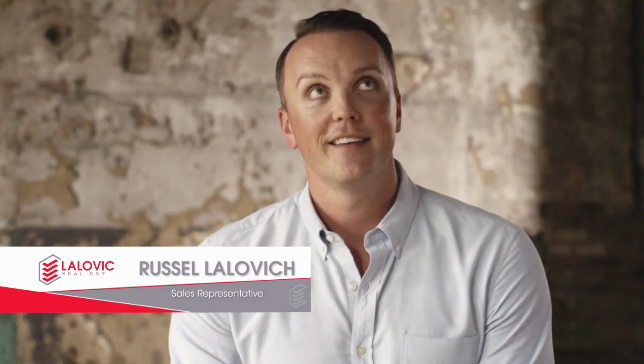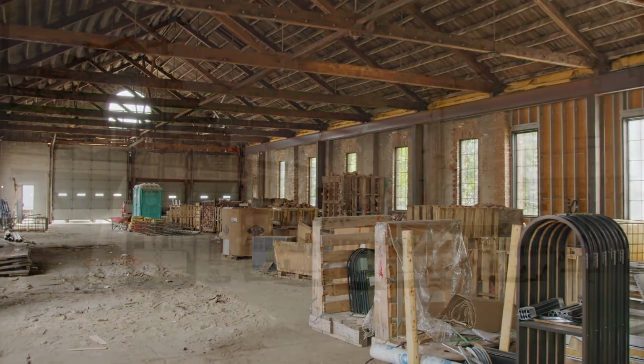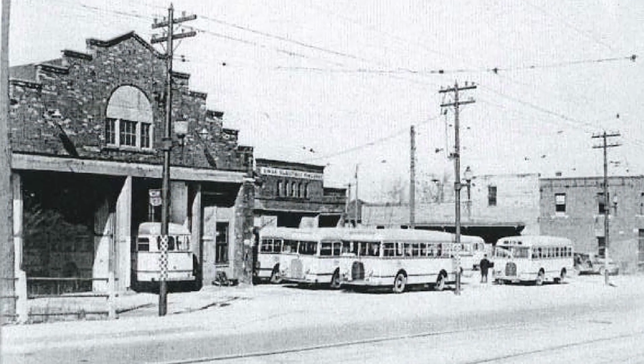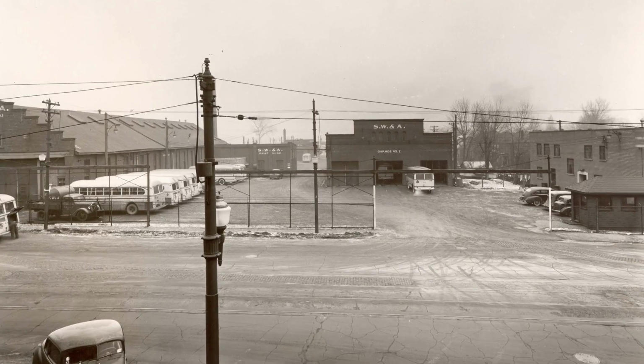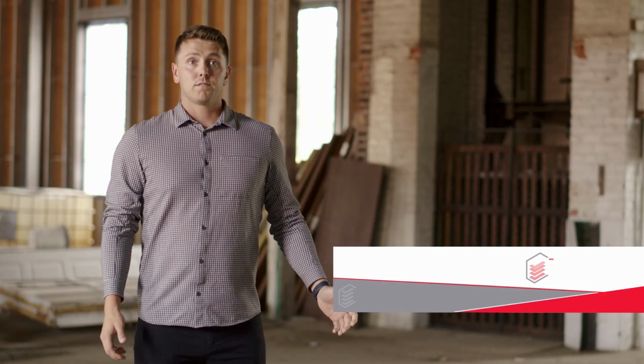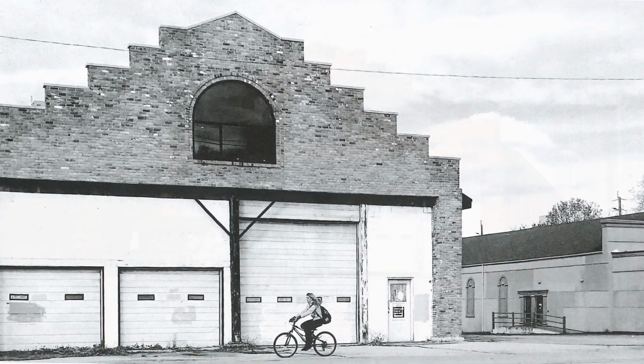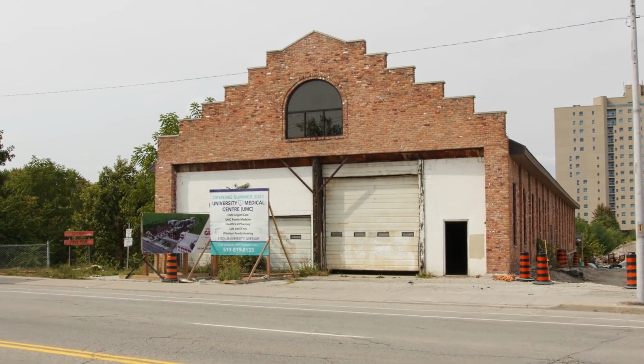So, I mean, at this point, it's a blank canvas. We can do literally anything with this space, and the opportunities really are endless. Originally built in 1783 in order to house Windsor's electric streetcars until 1934, the Butler building is an amazing piece of Windsor's history. So there is a big opportunity here for, I think, anyone who appreciates the history of Windsor and wants to utilize that to help with the future improvement of this area.